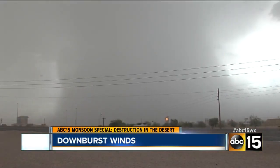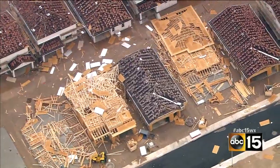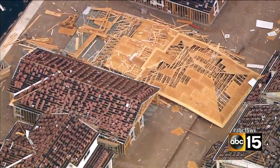That's a downburst, and downbursts just like it are to blame for this. An entire development of new homes torn apart by winds as high as 90 miles an hour. Looks like a war zone out here, and dangerous too. Lots of boards with nails sticking out of them all over the street.